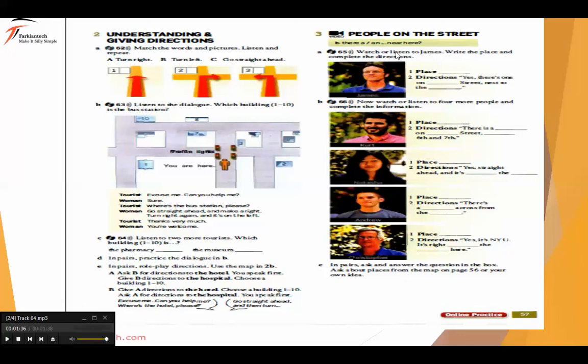Exercise 3. Watch or listen to James, write the place and complete the direction. Listen, write the name of the place and complete its address. Are you ready? So let's listen.